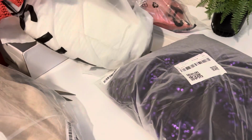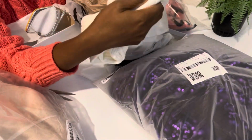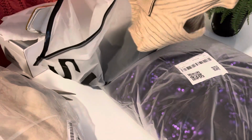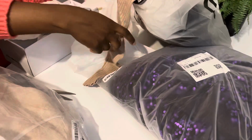These are from Shein. Guys, have you gotten other things from Shein? What's your take? And these ones are some winter tops, and things like that. I think I've got three of these in here, so I'm just going to keep them here.